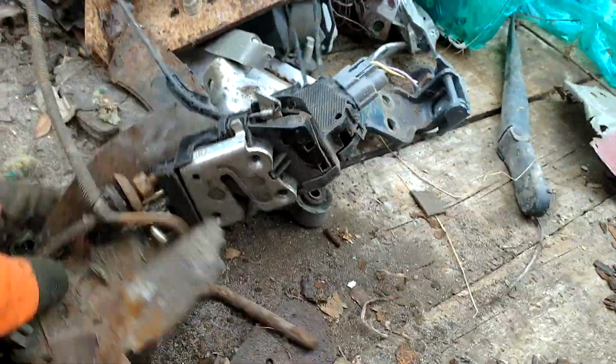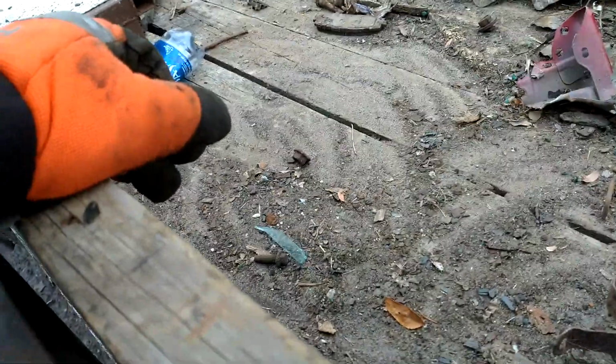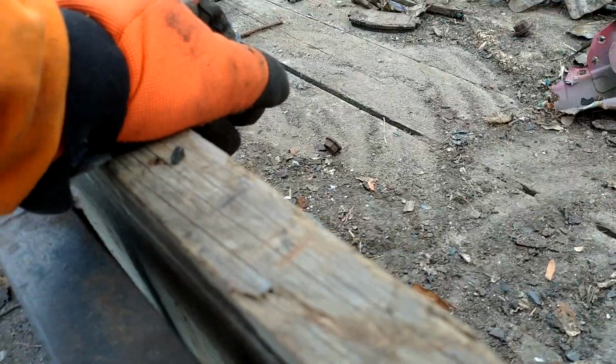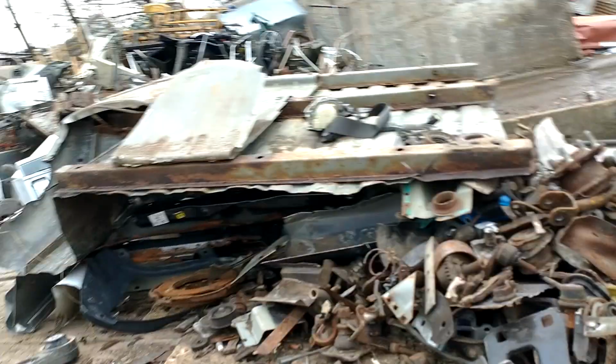Man, I tell you, scrap was still at 300 a ton, I'd be doing good, but now it's barely 100 a ton. But that's all right. I worked out a deal with the body shop guy, so it's gonna be all right. I'm not worried about what I'm doing.